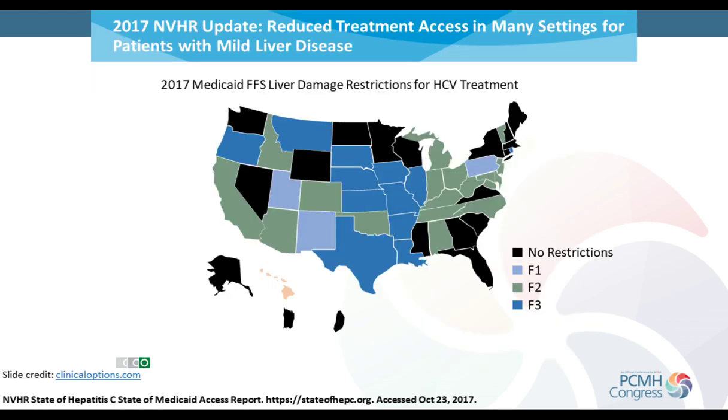Now, lastly, the access to therapy in California, we do pretty well. So they've just lowered the barrier to F1 fibrosis, so you can assess fibrosis by a non-invasive marker or a FibroScan. You don't have to do liver biopsy anymore. And with the Medicaid expansion, we can treat almost everybody that has hepatitis C. There are still states like Texas, Illinois, et cetera, where they're looking at F3, so they have to have more advanced liver disease or cirrhosis. So there are still some states where there's barriers to expansion.